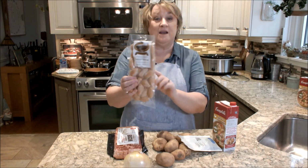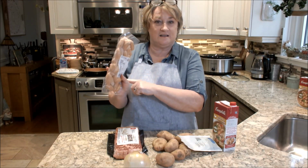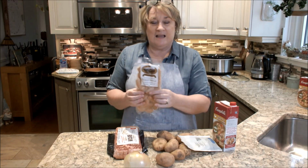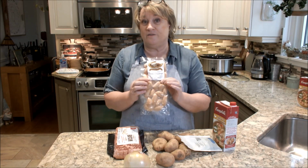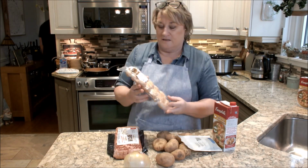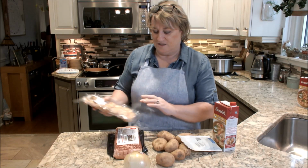So this is the way they came in. I bought cocktail sausages today. I could have got the long links, but I decided to get cocktail sausages because I thought it would be easier to dish out. They are not 100%, but they're pretty close, and they're actually very good. Now they're expensive. For this pack it was $8.50. So once in a blue moon I think it's okay to splurge, but they are absolutely delicious.